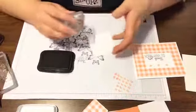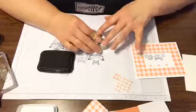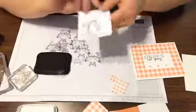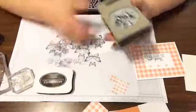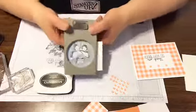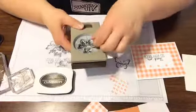Okay, so we're inking these up. I'm kind of going to the right because of where I want to hold my cardstock to be able to do this. So they both stamped at the same time. So now I can punch them both out at the same time. Shut that for now. So I just line them up. I always use my punch upside down so that I can see it.